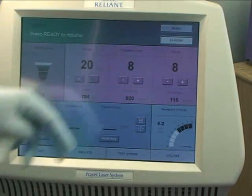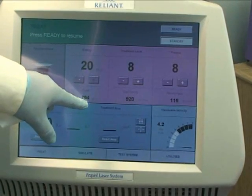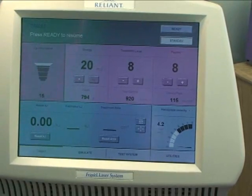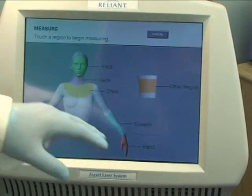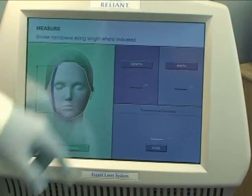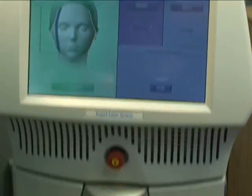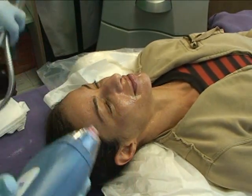And all of this basically gives us the parameters that we want. The depth of each little pass is going to be about 800 nanometers, or a little bit less than a millimeter in depth. What we're going to do now is measure the amount of surface area that she has on her skin, on the face, and you can see the computer of the machine allows us to do so. So we're going to measure the length initially here, and this is not going to be painful. This is just to calibrate the amount of energy that we're going to need in order to complete the treatment.